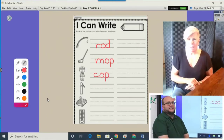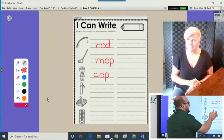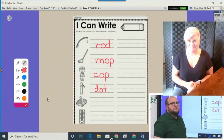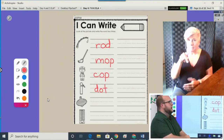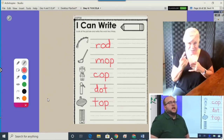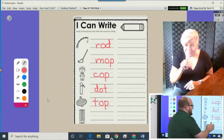Look at the dot of that I. You can spell dot. Sound it out, please. Check it with me. D-O-T. Dot. Here's a top. That sounds pretty easy. Sound that out. And my last one. Hot. That's a thermometer. I bet it's telling you it's a hot day. Can you spell it? I bet you didn't even need my help. Just check it.